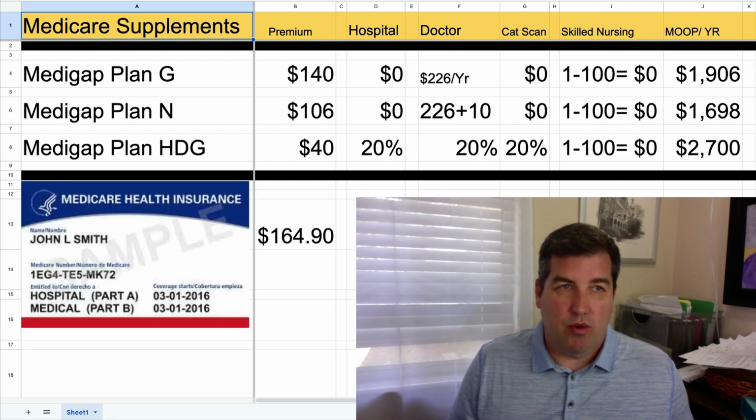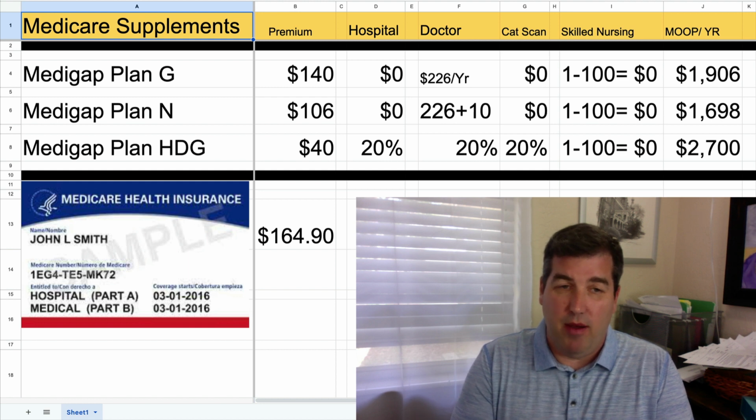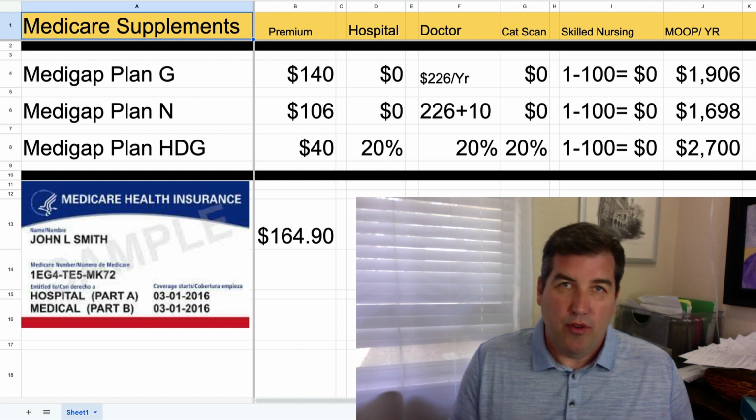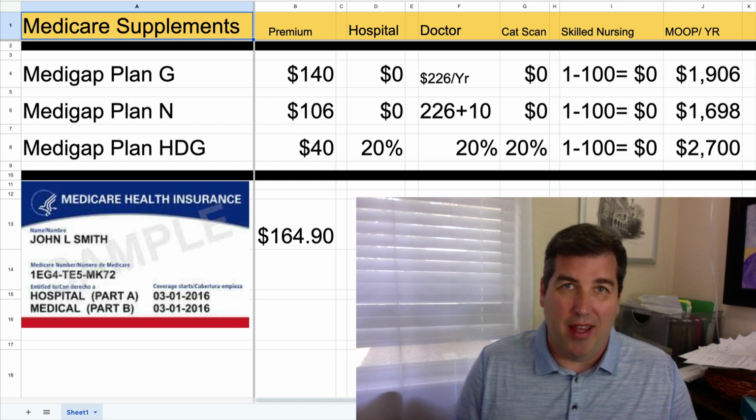If you see on the screen, I have Medicare supplements on the left-hand side, and I have 3 of them. And then down below, I have a Medicare A and B card with some numbers next to them. So the first thing that you have to realize is the first thing that you're going to do when you want to get on Medicare is sign up for your A and B card.